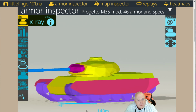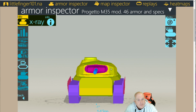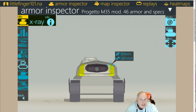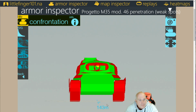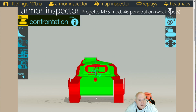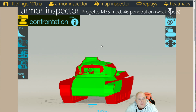You've got some spaced armor here hiding basically the tracks and around the turret. But because you've got this really rounded turret here, you're going to see some decent numbers on the top. So getting hull down, this tank can kind of hold its own. So let's go ahead and look at what that is with the pen. So you can see some reds here. Not a whole lot. You're not going to bounce a lot, but it is noteworthy that the tank can bounce a few shots. There's your 9 degrees of gun depression. Just not a whole lot of armor anywhere else.